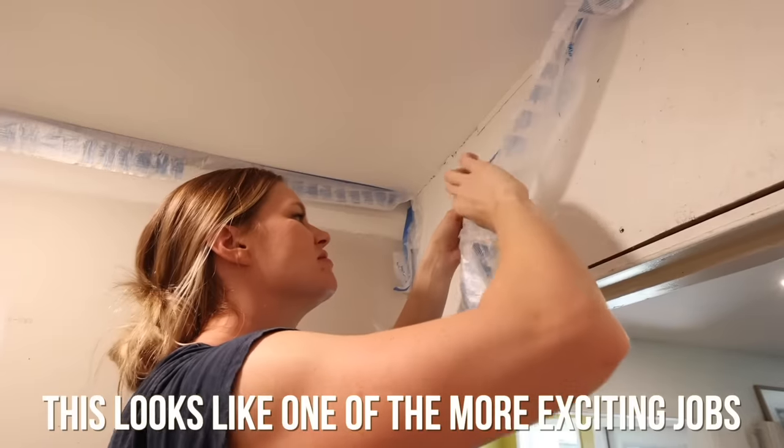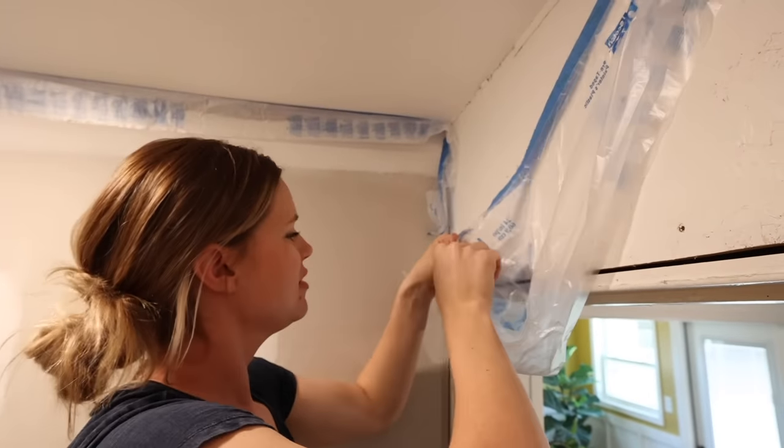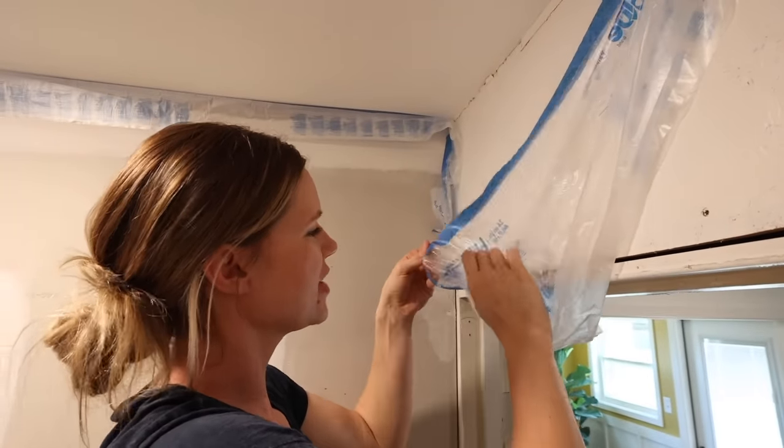This looks like one of the more exciting jobs. I love tedious jobs that have a tendency to be frustrating, like where the tape sticks to the plastic when you don't want it to.